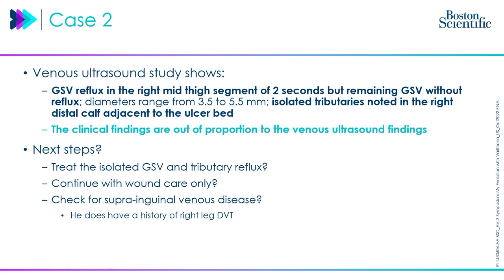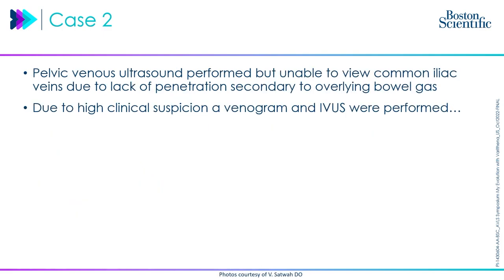This patient had a DVT, albeit it was treated 10 years ago adequately with warfarin. We all know that 48% of patients that have a DVT will go on to get post-thrombotic syndrome. And so this patient had a pelvic venous ultrasound done. Unfortunately, it's a common issue where it's hard to penetrate, especially with patients with larger girth or with a lot of overlying bowel gas. So that was the next hurdle, getting him to get a venogram and an IVUS, because again, he wanted to be left alone.